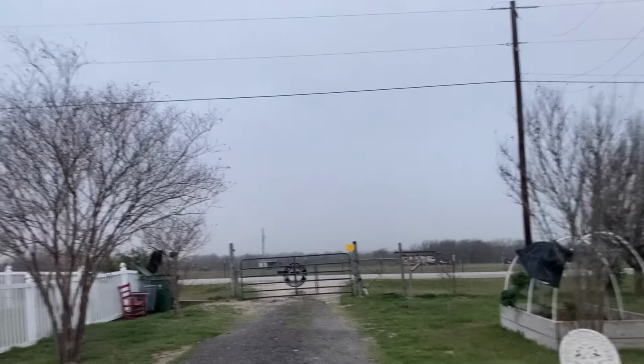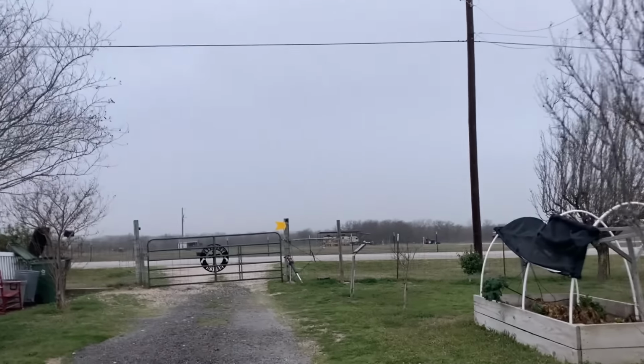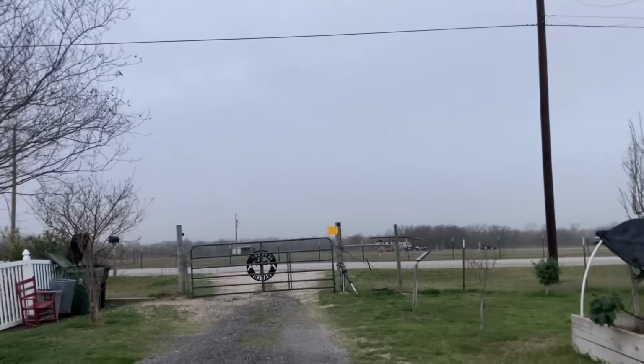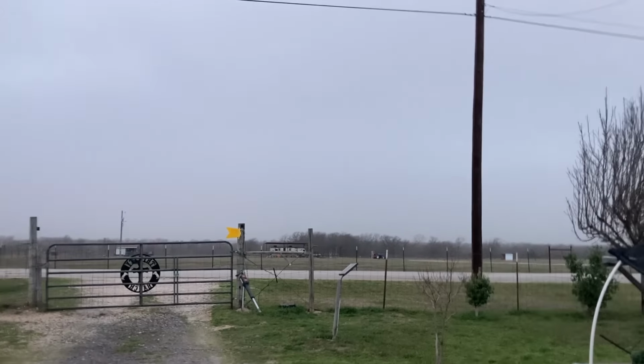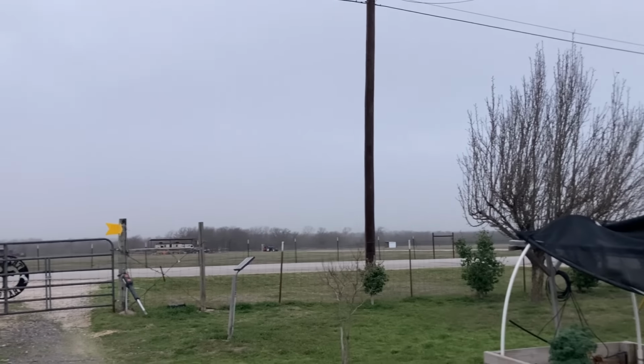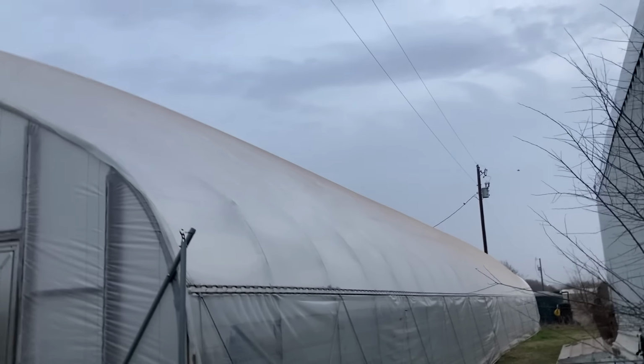You can see that red dust up there, guys, from the dust storm that came in yesterday. It's still hovering. The wind blew here. We had probably about 40, 50 mile an hour gusts, but it didn't hit till later in the afternoon, thank the Lord. But yeah, we have a bad air quality day today. You can see the dust on top of the big high tunnel.